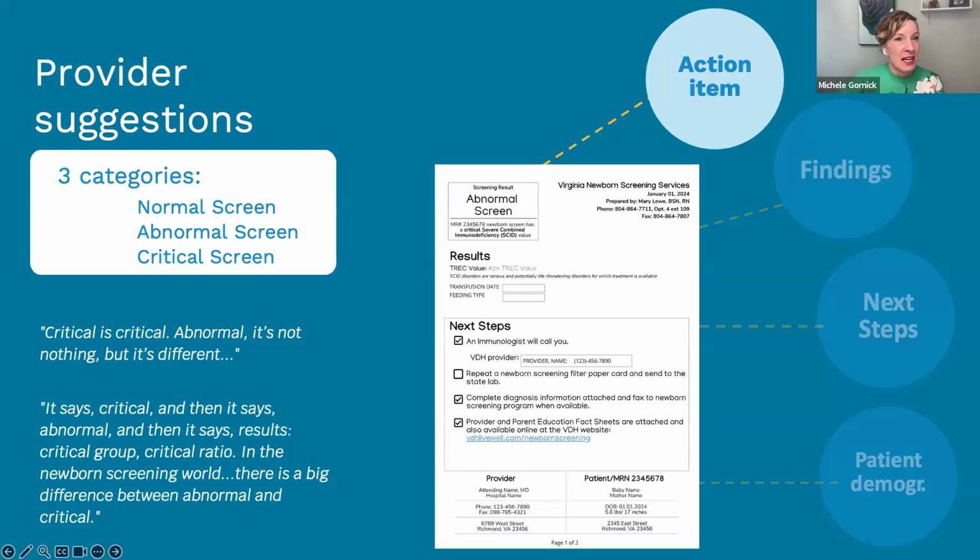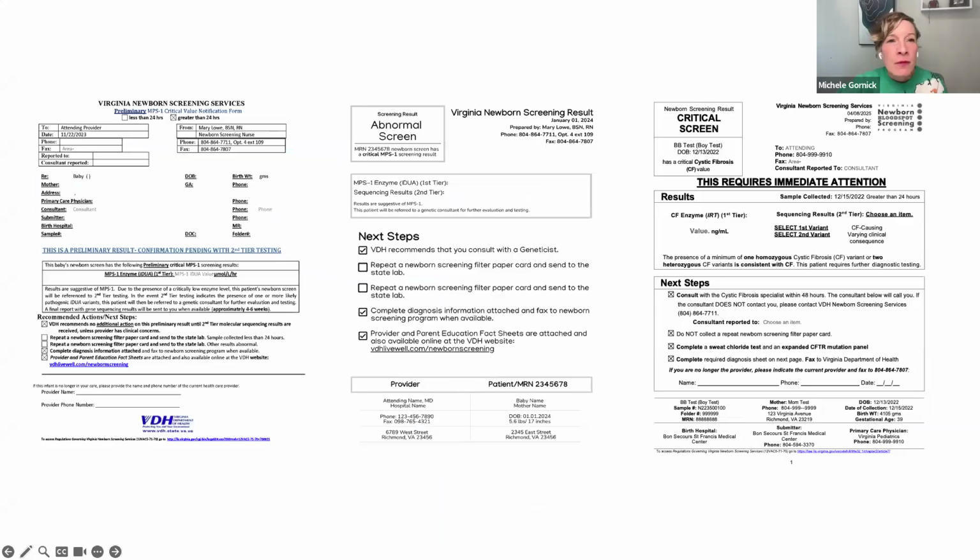Another individual said, it says critical and then it says abnormal and then it says results, critical group, critical ratio. In the newborn screening world, there's a big difference between abnormal and critical. So this was something we felt like was important to address in the report.